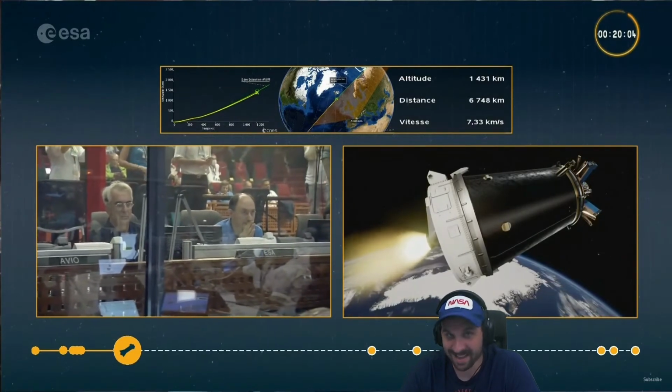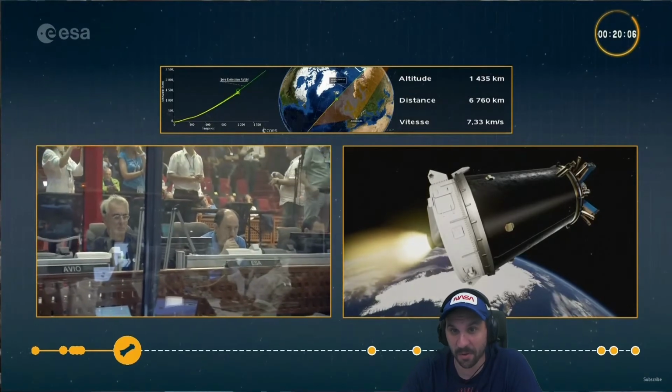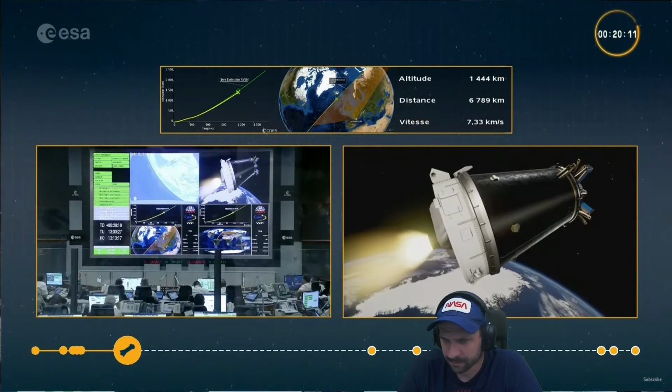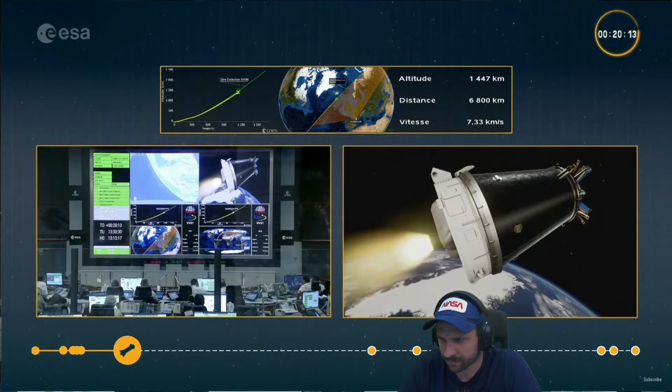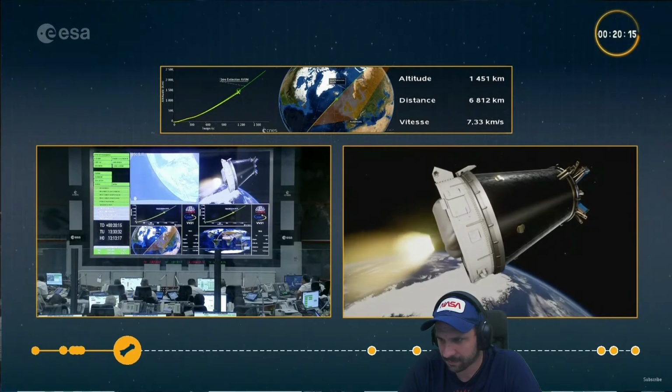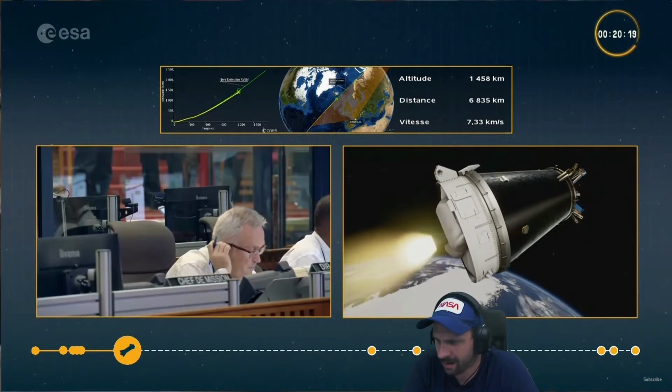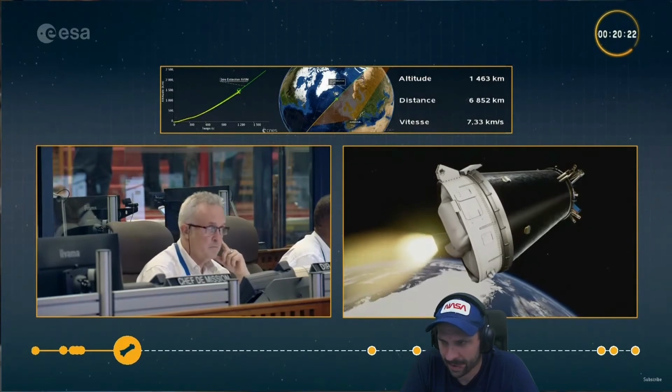So the Avum just has one thruster, though, does it? We have the main engine that is burning now, and in fact we call it MEA, so main engine Avum. And then we have nominal propulsion still. And we have two additional small thrusters.